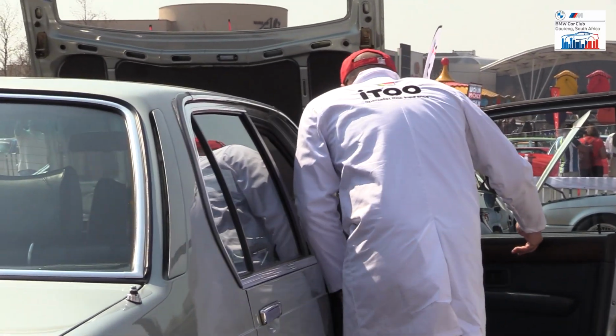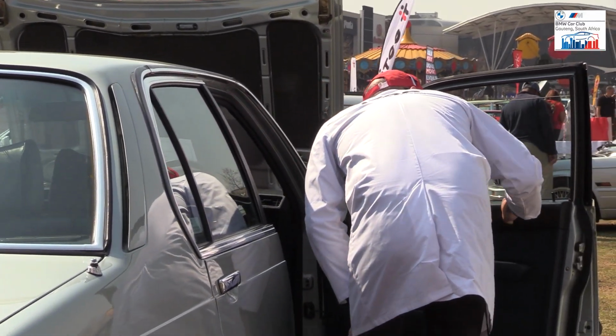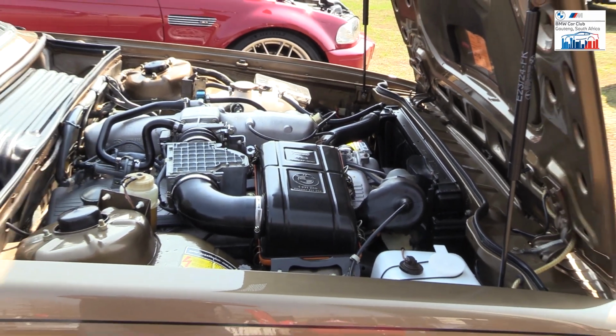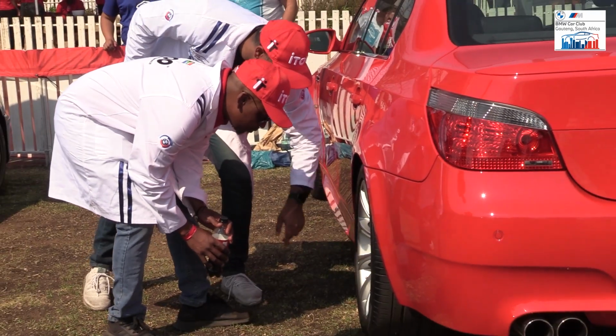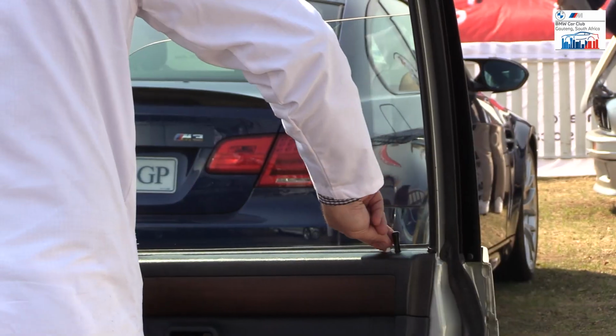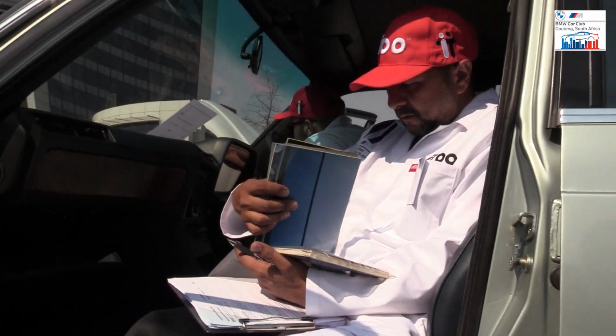The ITOO BMW Car Club Gauteng Annual Concours d'Elegance is essentially a competition to see who has the most immaculately prepared and mint condition BMW. Essentially the cars are judged on condition and cleanliness. We look at the interior, the engine bay, the wheels, the exterior, the paintwork. There are judges that go around and move the seats forward and back just to see if there is any dust that was missed, has it been vacuumed to perfection, is everything clean, anything that's worn, has it been replaced, etc.